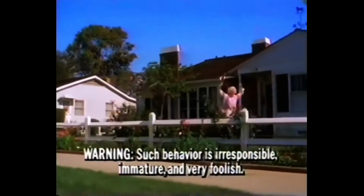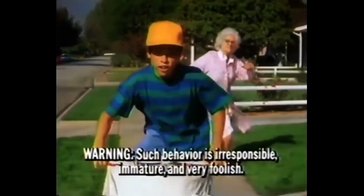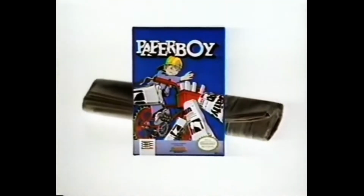Warning. Such behavior is irresponsible, immature, and very foolish. We recommend you try it at home. Paperboy from Mindscape for your Nintendo Entertainment System.